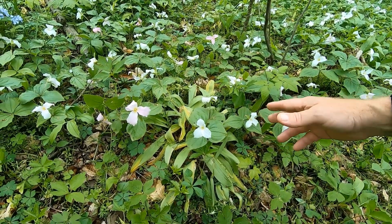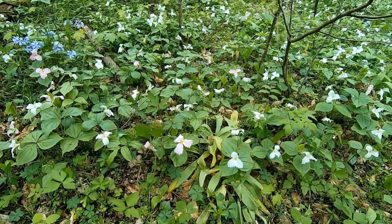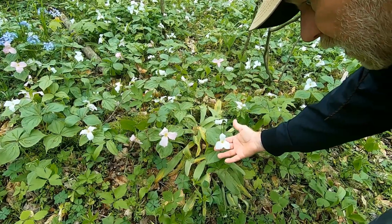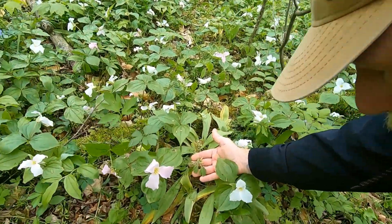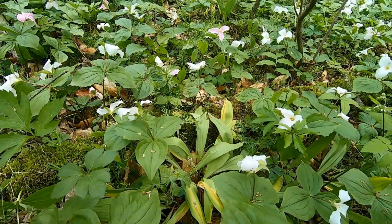And right here we have trillium, which I've never eaten, but I'm told that you can eat it. I would never eat it. I'm also told, and I don't know for a fact, that if you pick this, it might take 7 to 10 years for it to grow back. Here is another spring ephemeral, Dutchman's breeches, starting to die back. You can see the fern-like leaves.